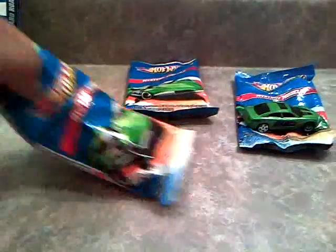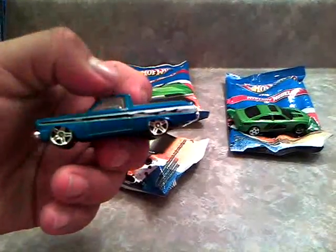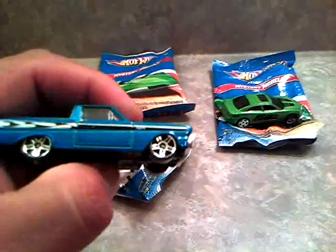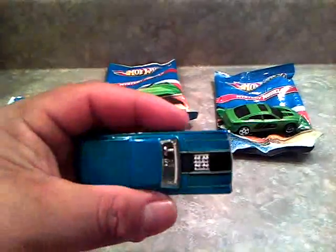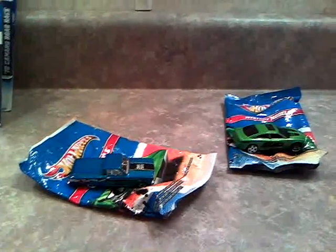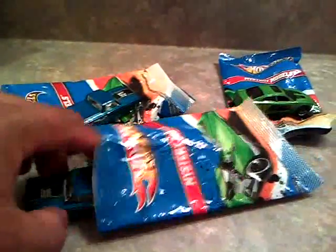This one is the Ford Ranchero Blue. And I saw Mr. Z's bunch of numbers video. He thought it was an error with all large wheels, but I guess that's how they come. So, pretty cool. I know he was looking for errors on these things. And speaking of errors, I actually found one. It's got a little sticky stuff on it. My little boy was kind of chewing on the bag. I found an error, Mr. Z.